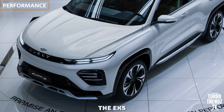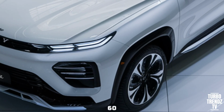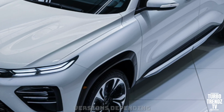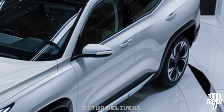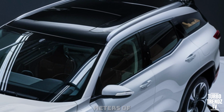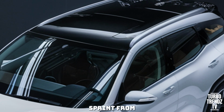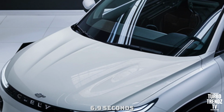Performance under the floor. The EX5 houses a lithium iron phosphate battery, available in 60 or 68 kWh versions depending on the market. The single-motor, front-wheel drive setup delivers 215 horsepower and 320 Nm of torque, enough to sprint from 0 to 100 km per hour in around 6.9 seconds.